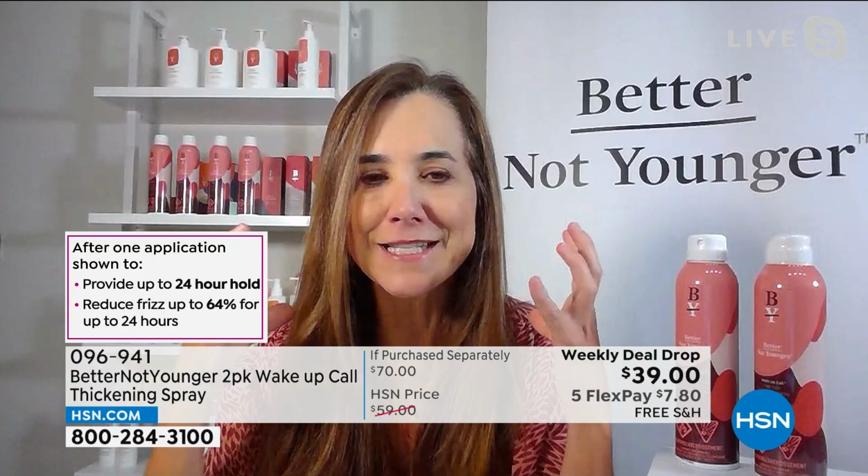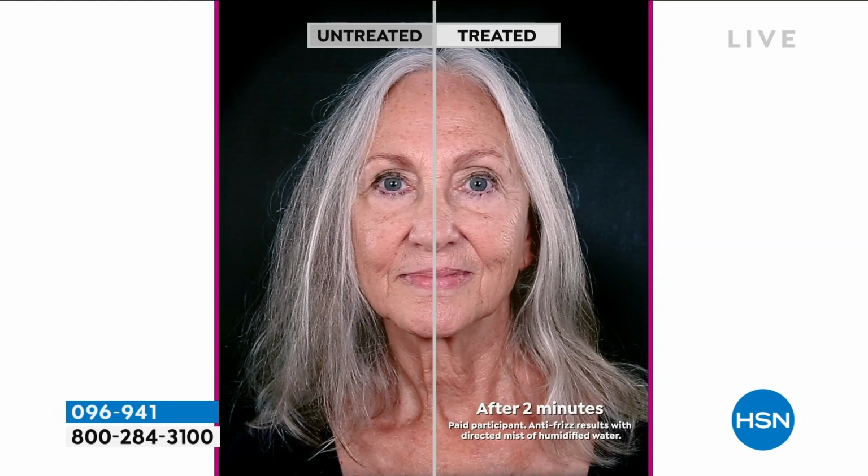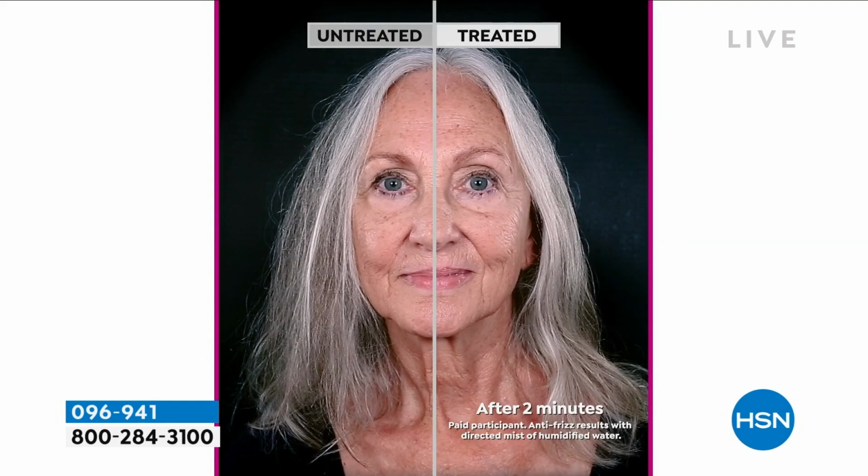We actually ran a very interesting study where we put humidifiers next to the model's hair and blasted it for 2 full minutes. The video should be coming in here. And after 2 minutes, the treated side with the hairspray was exactly the same. This is 2 minutes of directly throwing humidity and mist to the hair.